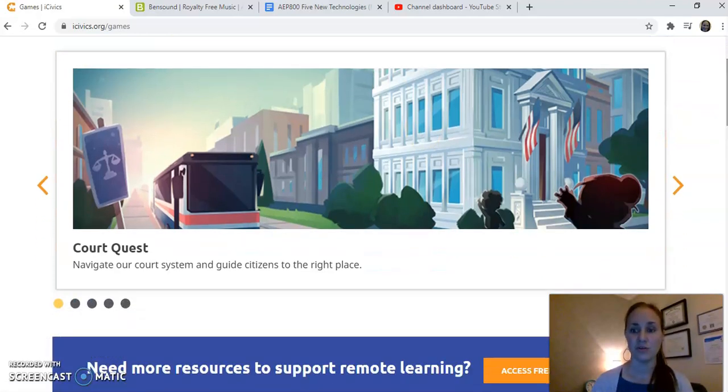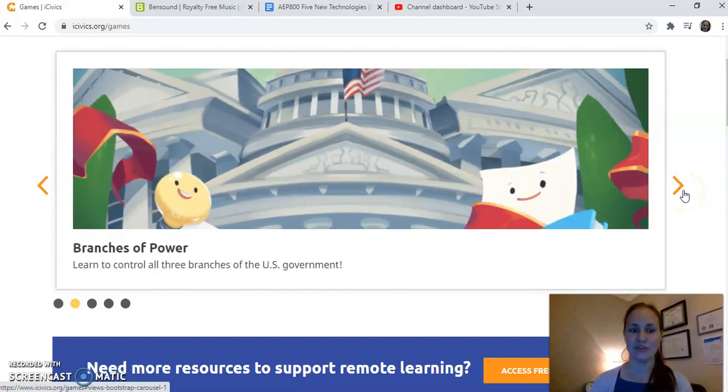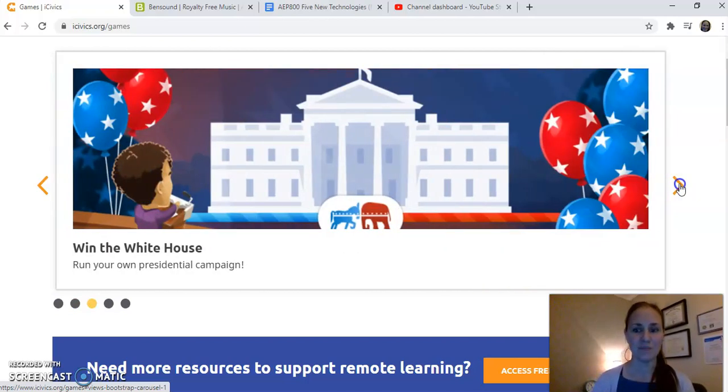So you can choose from multiple journeys or quests, court quests, to help students connect different cases with different types of courts, learn the branches of the government. These are just some examples I click through quickly here. What's the White House? Like, how do you get to the White House? And looking at a presidential campaign could be a really great group project.